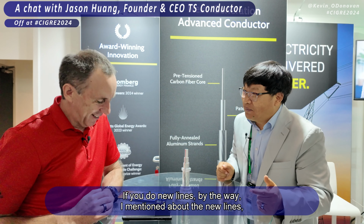And if you do new lines, with TS technology, you can span the towers a lot further apart, because you can save far more on the structures. You can make the overall project cost with TS lower than even the ACSR option. And we actually do more business with new transmission lines, because you're taking out a lot of the structures cost, and the time to build them and the materials, so the sustainability impact too.